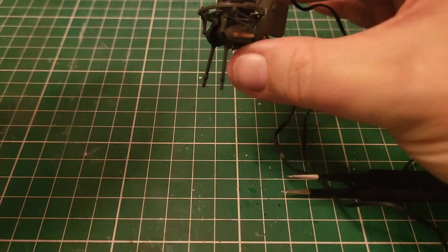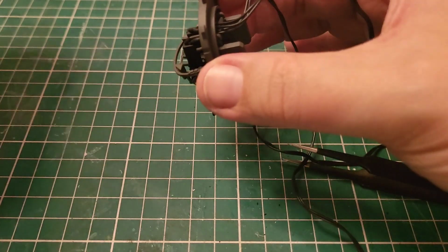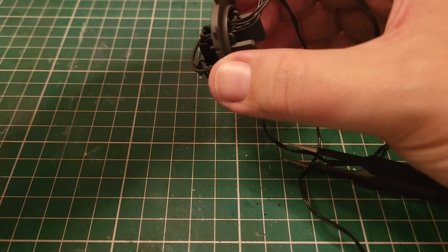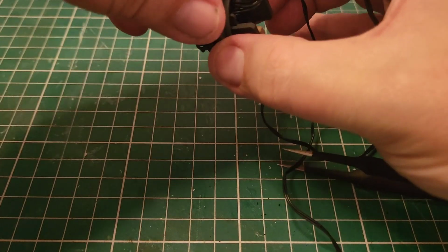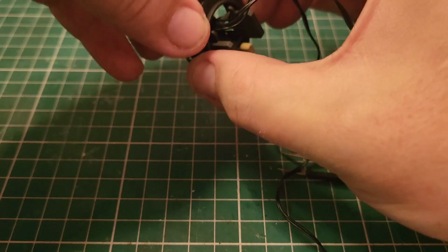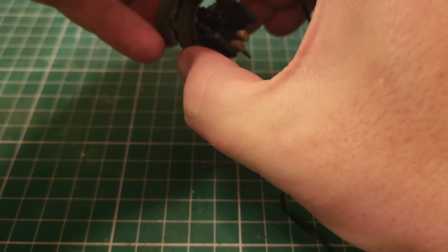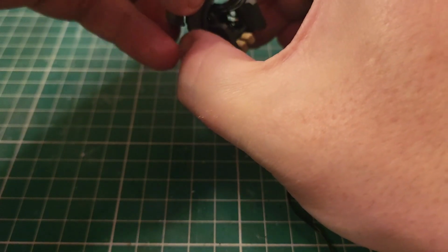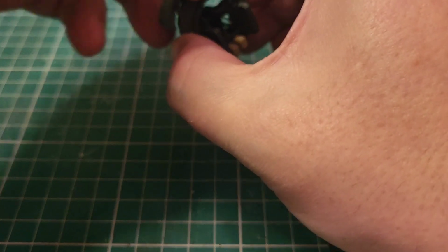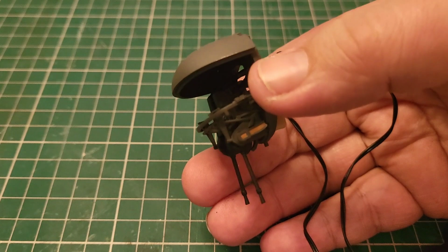Now, sadly, you're going to lose a lot of this detail because we're going to hide it behind the actual casing. So we're going to apply this one. Now, you don't glue this, they're saying. This is supposed to just pop on. We'll see about that. I've got to be careful because I don't want to bugger anything I've already attached. It's fiddly is the order of the day on this one. There we go. So we've got that rear wall on now.